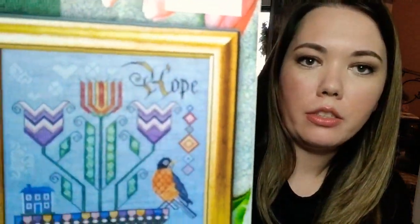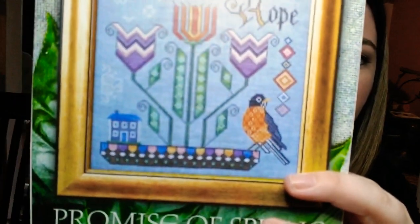This is actually going to be one of my new starts. This is Songbirds Garden Series number 4. It is the Robin.